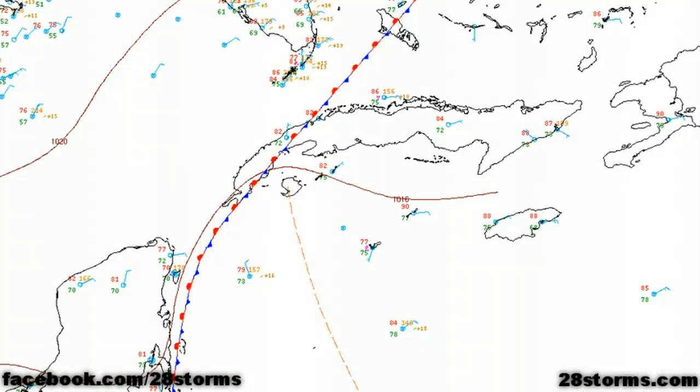Next up is the latest surface analysis from the Hydrometeorological Prediction Center. I talked about this briefly yesterday, but as long as you have a stalled frontal boundary over the Northwest Caribbean or Southeast Gulf in mid-October, this usually sets the stage for tropical mischief, and sure enough, this frontal boundary could come into play here, especially in the extended range.